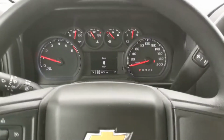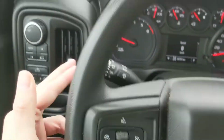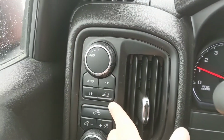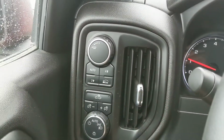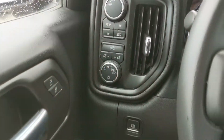And moving on to the steering wheel, on the left-hand side, you have your cruise controls. And then to the left of the steering wheel, you have your tow haul mode, your 4x4 selector with 4 auto, so you can shift on the fly, and your lighting controls here.